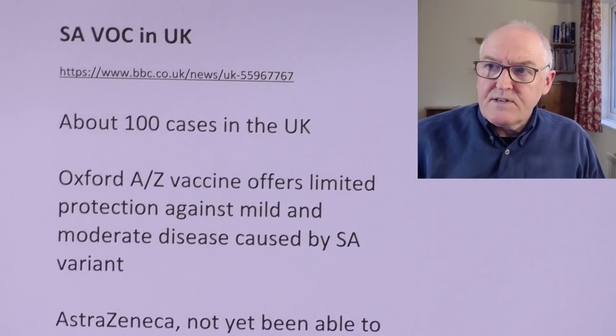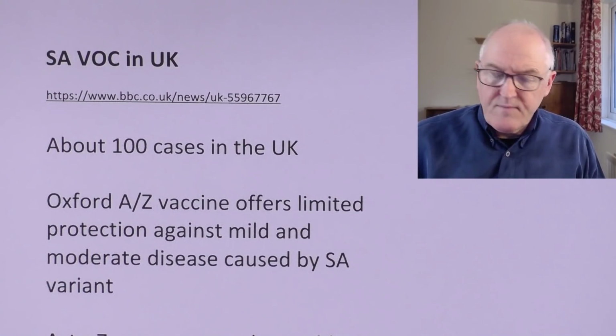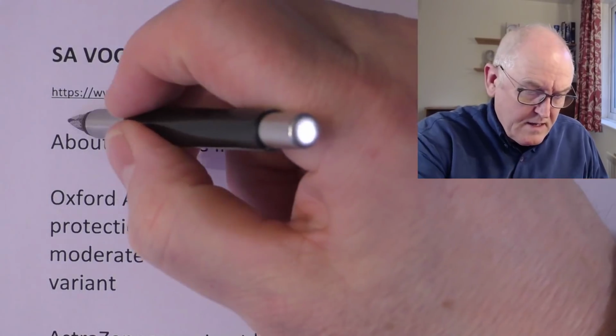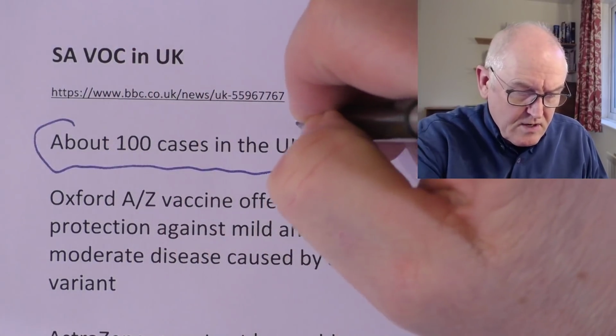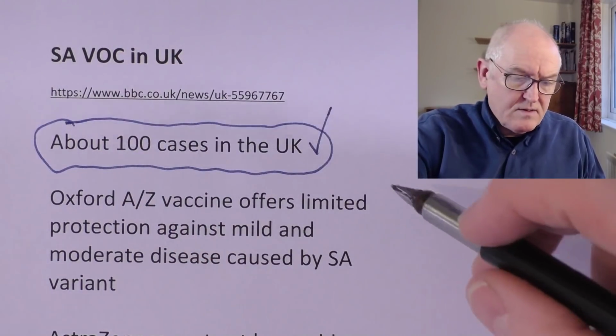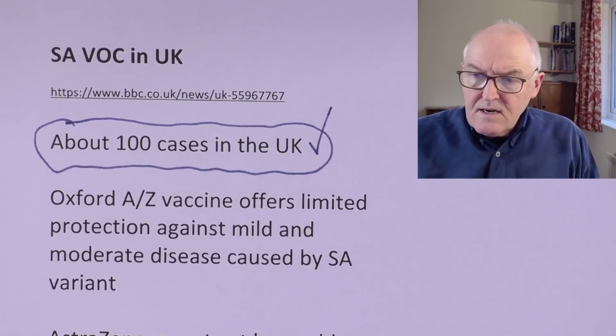South Africa variant of concern in the UK. So about 100 cases have been identified. As far as we know, there's mass door-to-door testing still going on. But as far as we know, it's still contained. Now, this is why we're having these quarantine hotels and all sorts of things, because the South Africa variant of concern is a real threat. As far as I know, it is contained within the UK.